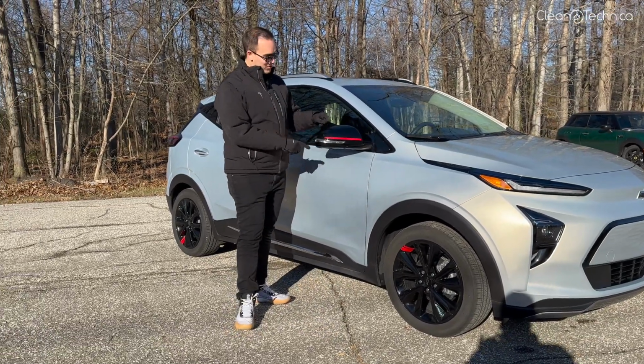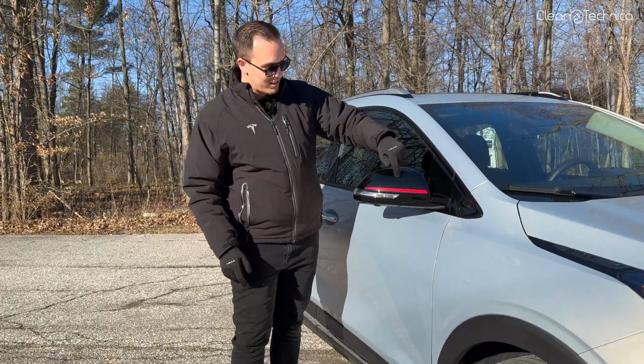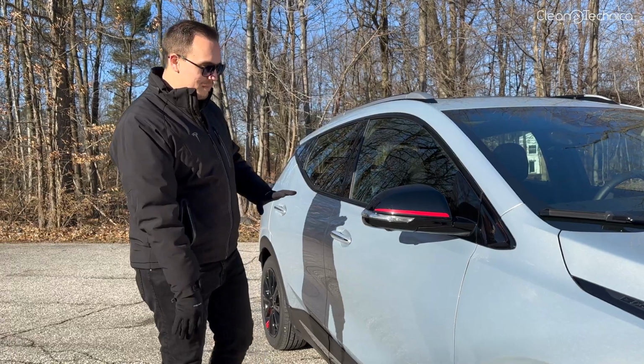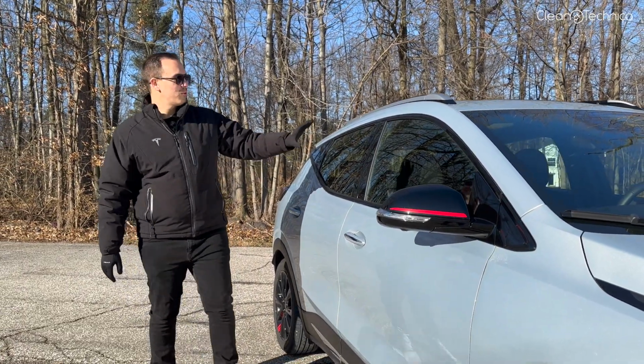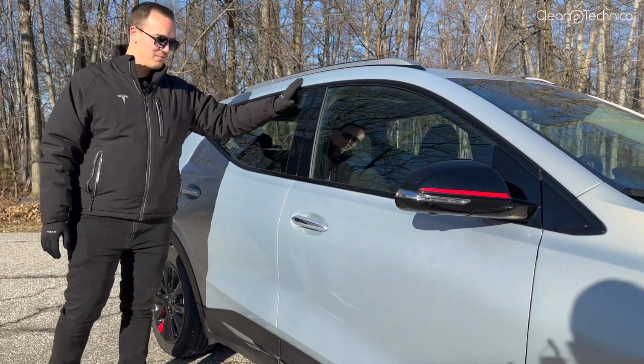Moving on to the side mirrors, you're going to get more red accent with nice contrast with the gloss black and metallic black as well, which works really, really well. Moving on to the side of the vehicle, you're going to get some removal of chrome for more black accents, which works really well with the vehicle.